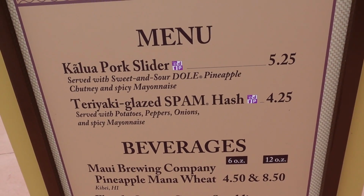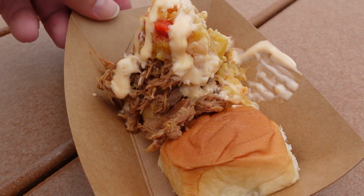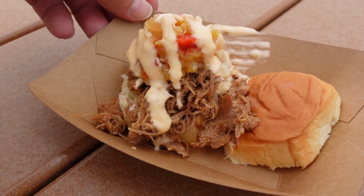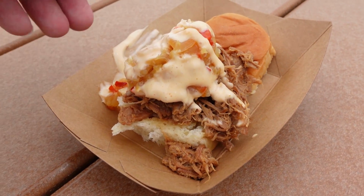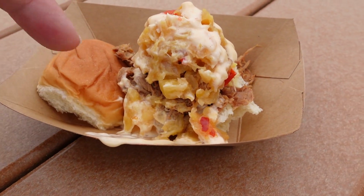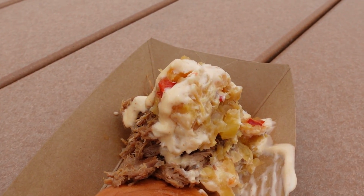I feel like it's not bad, I just wish it didn't have the peppers in it. Alright, well, let's try it again. We're gonna get both of these. Here's my Kahlua pork slider. This is sweet and sour Dole pineapple chutney and spicy mayonnaise. So it's just Kahlua pork on a bun with pineapple chutney on top and some spicy mayonnaise.